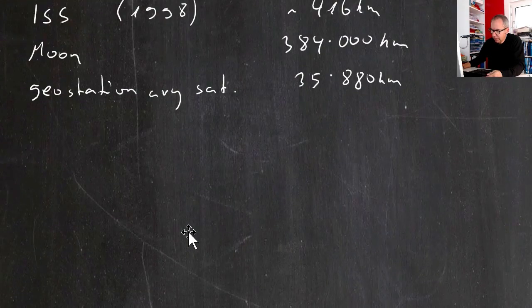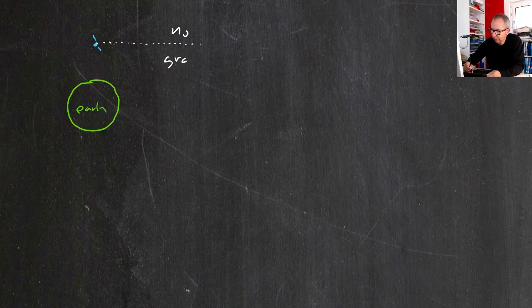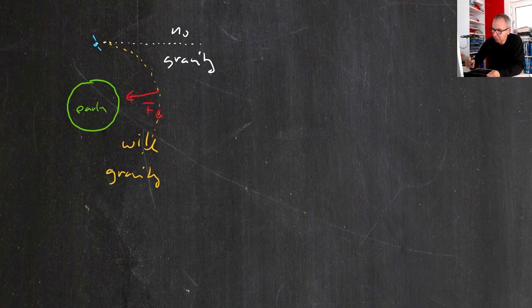So let's go to the theory of it. So if we have the Earth here and a satellite, then this satellite is going to move on a straight line if nothing happens. So with no gravity, it is just following this track. But with gravity, it is doing this circular path around the Earth. And therefore we can clearly see that it is the gravitational force, the gravity that is pulling the satellite to the inside towards the Earth and causing it to circle.